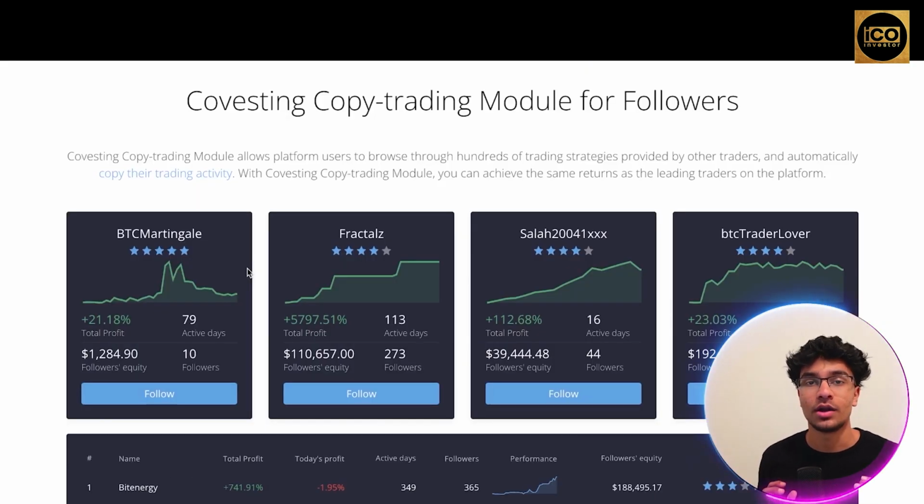Their Covesting copy trading module for followers actually allows platform users to browse through hundreds of trading strategies provided by other traders and automatically copy their trading activity. With the Covesting copy trading module, you can achieve the same returns as the leading traders on the platform. And over here, they show some of the leading traders. As you see, you can follow them, go along with the steps they just mentioned, and start making the same trades as them.